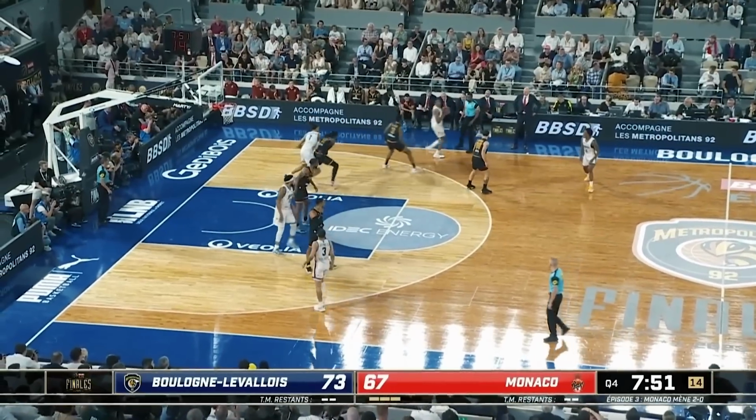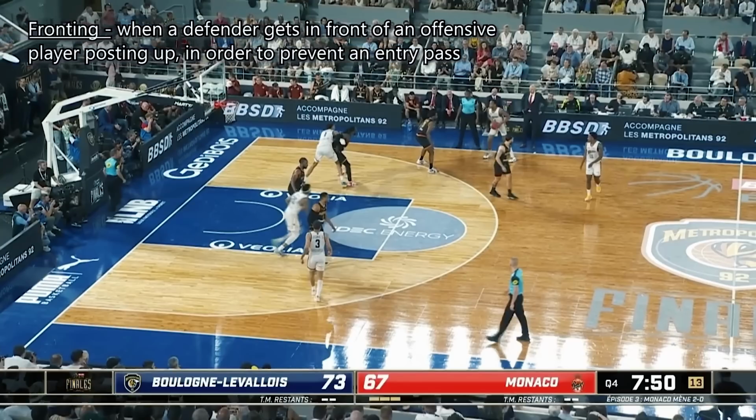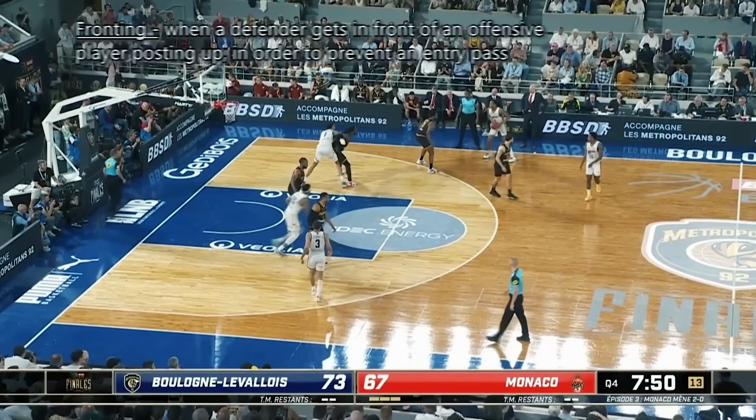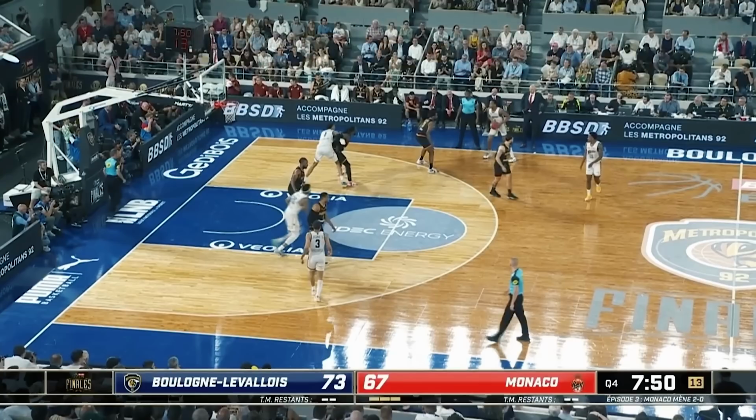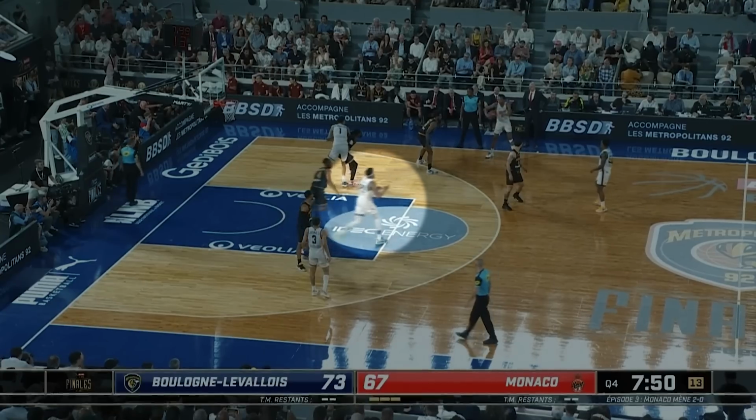Now, before I talk about this clip, I should provide some context. Prior to this play, he was being fronted in the post by his defenders, so he couldn't get an entry pass. He was starting to get frustrated by this, so he told his teammates they needed to start flashing to the nail so that they could get a pass. Shortly after that happened, on this play, he's once again being fronted on the post-up, and his teammate does what Wemby asked him to do, which was flash to the nail.